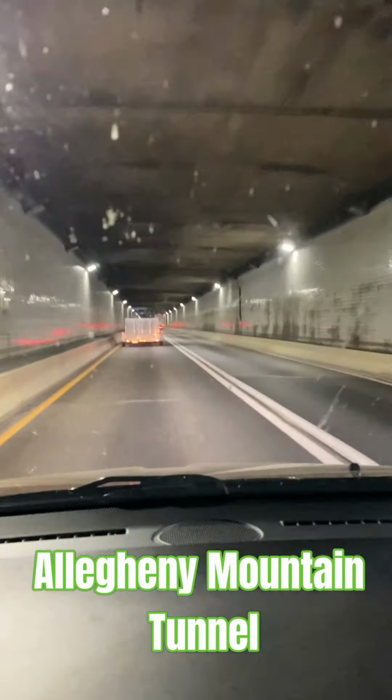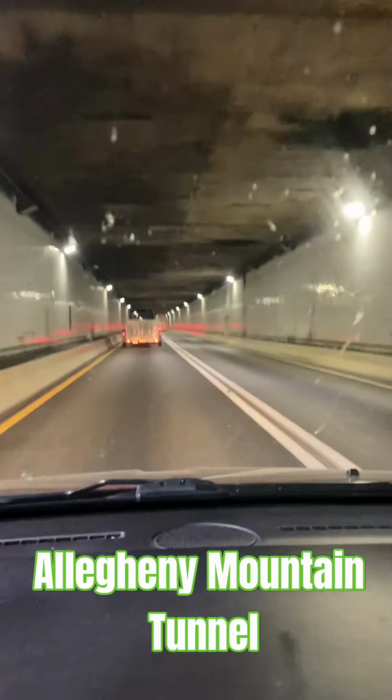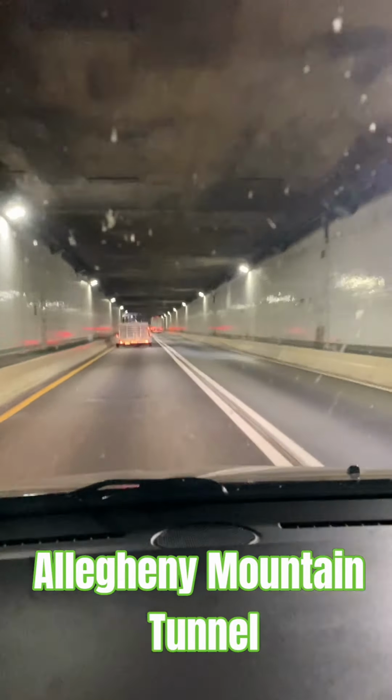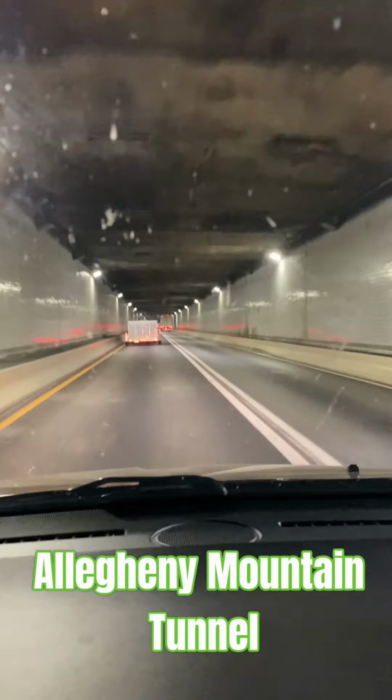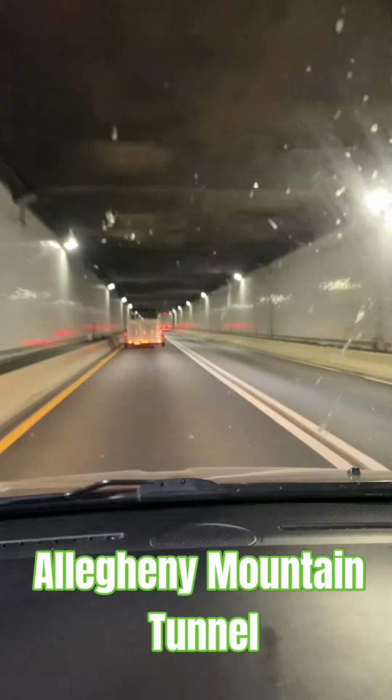Anyway, this is the Allegheny Mountain Tunnel headed east towards Philadelphia. And it is 7:23 p.m. Seems to be one of the longer tunnels.